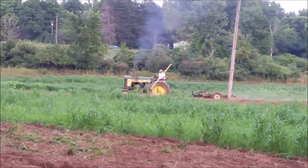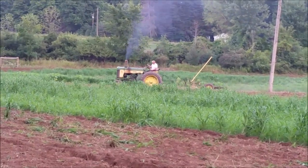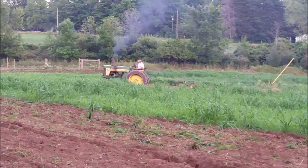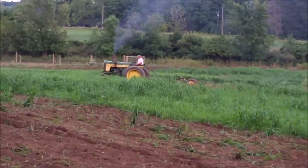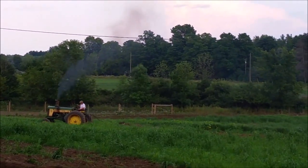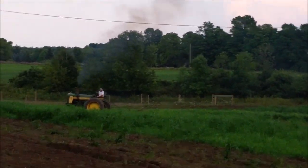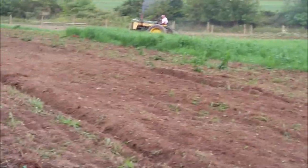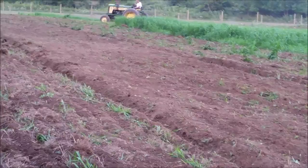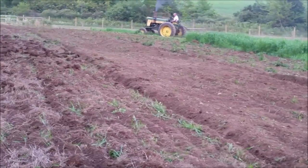Just who you wanted to see, the star of the show, Daddy Milestones and his 730 John Deere tractor. He is out there with an awesome John Deere disc, and it's either a 12 or a 14 footer. And he is out there knocking down, cultivating. Okay, he's disking, he's not cultivating. But disking cultivates the soil. So this is what he is doing and why.